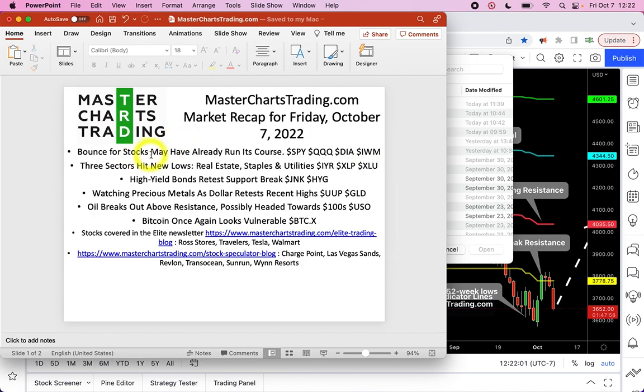Looks like the bounce for stocks may have been quite short-lived, and it's possible that we're gonna see new lows pretty soon for stocks. Already we're seeing three sectors that hit new 52-week lows: real estate, staples, and utilities. And high-yield bonds have retested the recent support break from below, and so far the support break has indeed held, so this is bad for stocks.